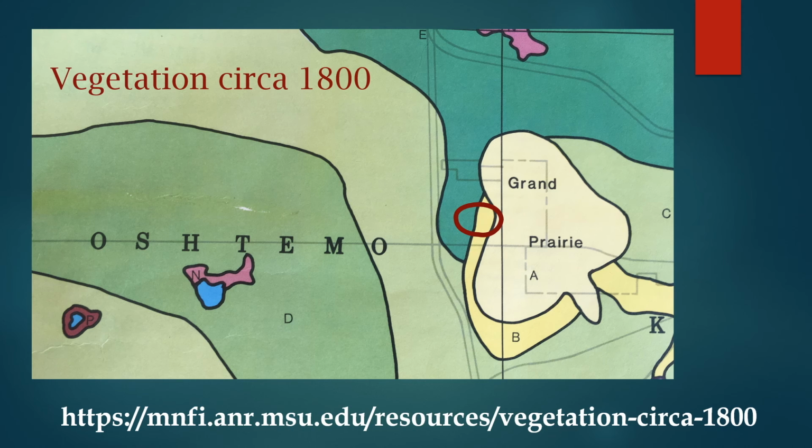This is a map that I mentioned later in a video clip. It's called Michigan Vegetation Circa 1800. It's available on the Michigan Natural Features Inventory website, which is listed below. It shows the plant communities that were present prior to European settlement. The approximate location of our site is outlined in red. It was at the edge of the Grand Prairie, shown in light yellow, oak savanna in darker yellow, and the beech maple forest in dark green. This is one of the resources used to create our forest management plan.